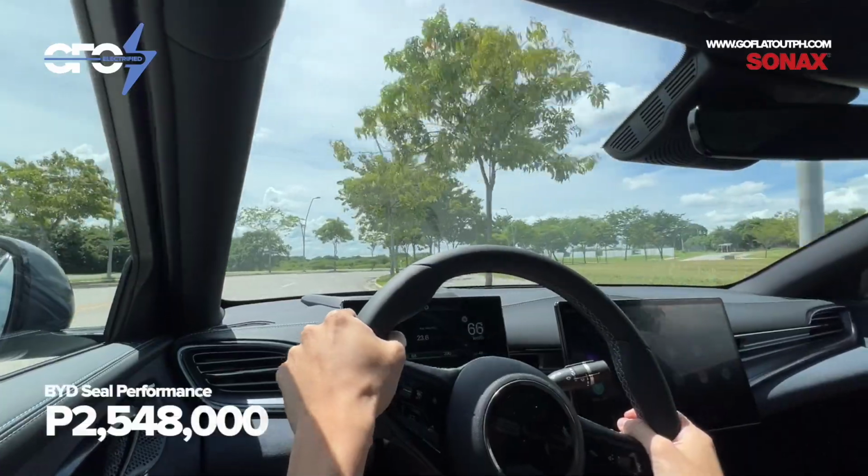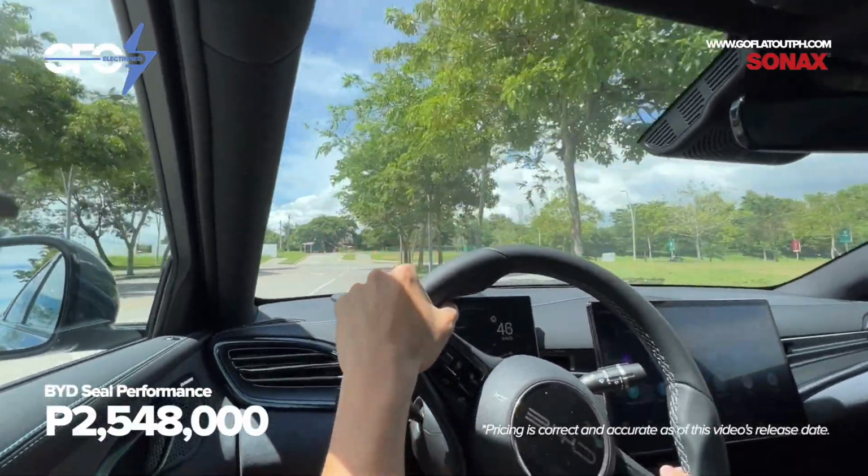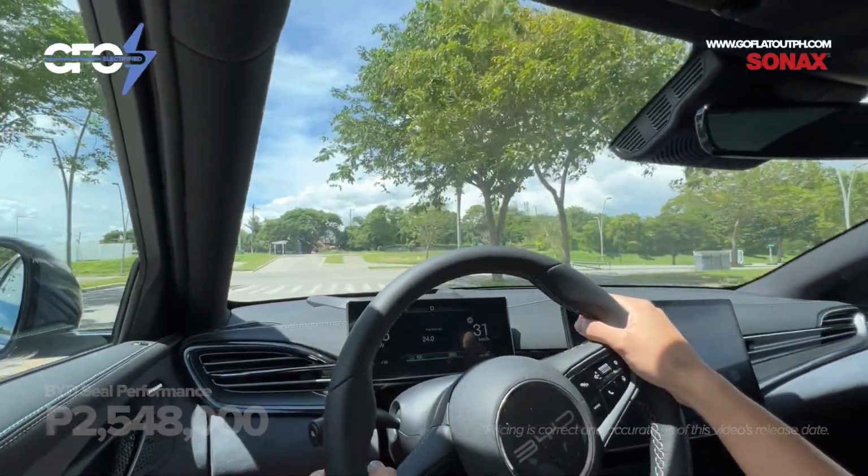As it is, itong BYD Seal ngayon, it's actually priced at around 2.5 million pesos. If I'm able to drive this car this year, as a full review, it has the potential, in fact, to be Go Flat Out PH's Car of the Year.